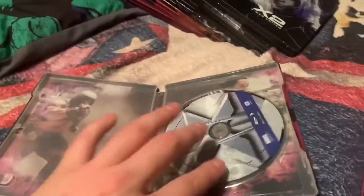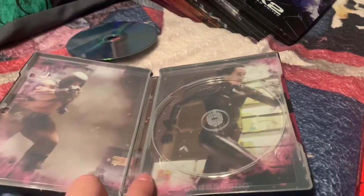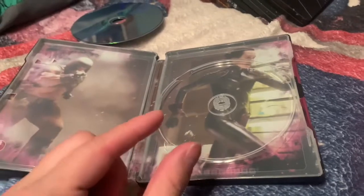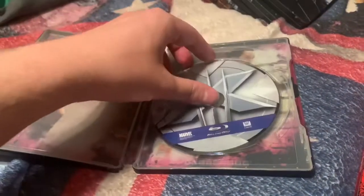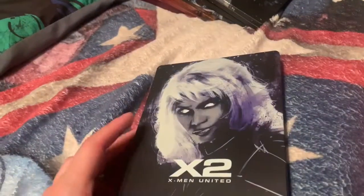Which, on these, when I buy my 4Ks, I'm going to be putting the 4Ks in this, and then I'm going to leave, which on my other video you saw, on the trilogy collections, I'm going to leave those, the Blu-ray, and then put the 4Ks in these. I probably have bought the X-Men movies 5 times by the time I've fully upgraded them.